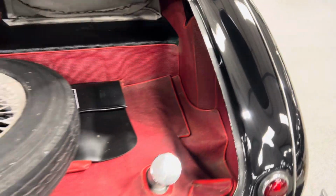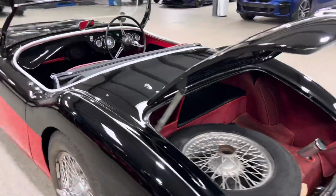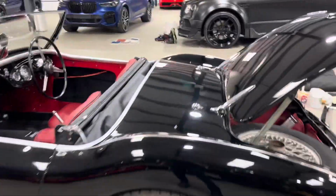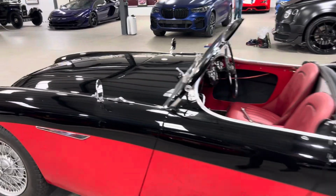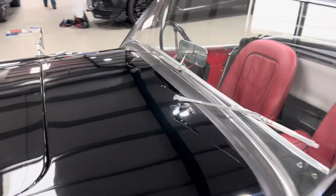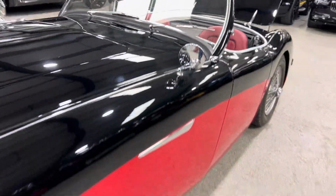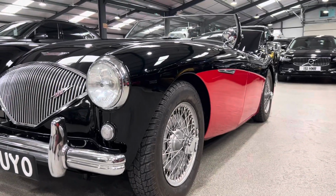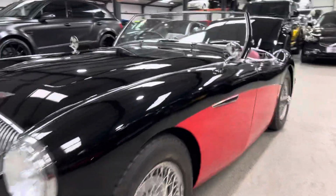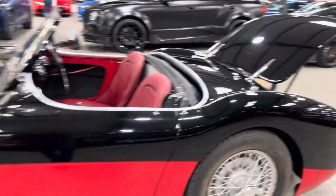I'll be very, very proud to take this car to a show. But it's not so precious that you wouldn't want to drive it. So, just looking down the side there, I love the side profile of the car, the way that the wing comes down, dips into the door and then back up over the rear wheel arch.